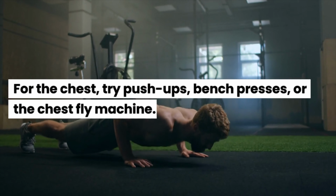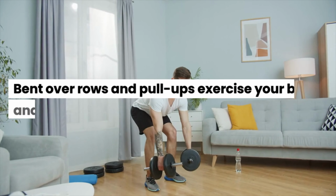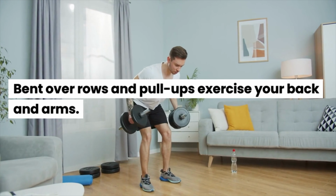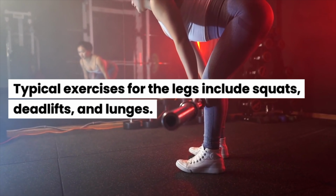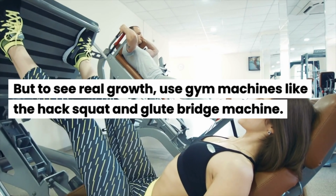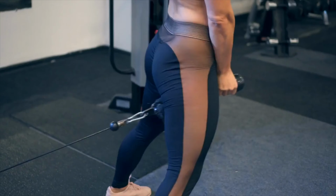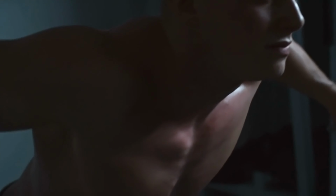For the chest, try push-ups, bench presses, or the chest fly machine. Bent over rows and pull-ups exercise your back and arms. Typical exercises for the legs include squats, deadlifts, and lunges. But to see real growth, use gym machines like the hack squat and glute bridge machine. You can even do deadlifts using cable machines. These allow you to push and pull more weight, thus increasing your gains.